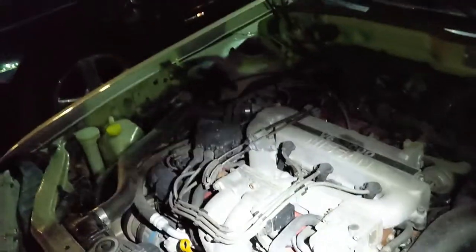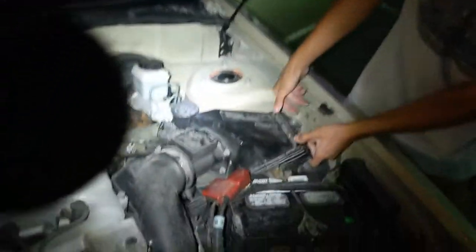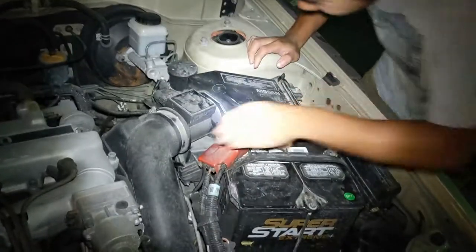Have you done the airbox? Oh, yeah. Check it out. Give me the flashlight. Here we go. Of course, I got to make her breathe. Do a cold air intake.